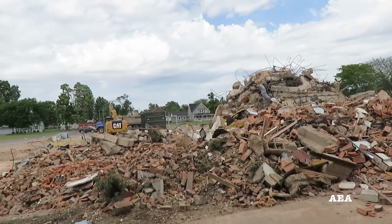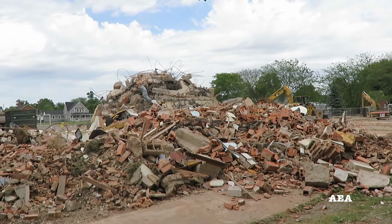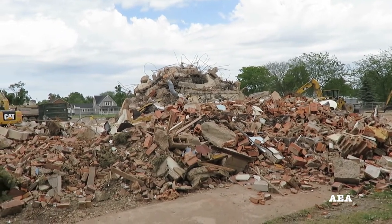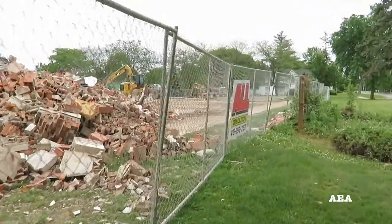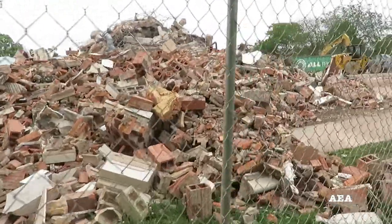Lots of rubble. Would have been pretty cool to see them tearing it down. Hopefully someone else got some footage. There's a bunch of rubble right here.